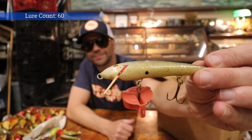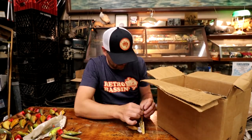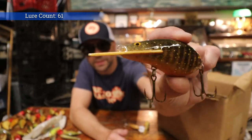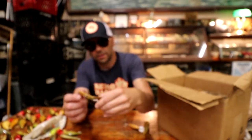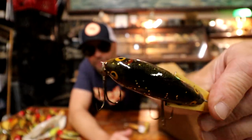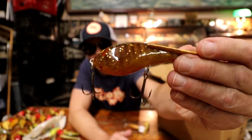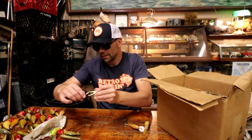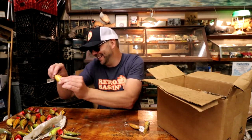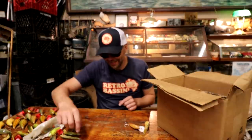Another little minnow bait. That is probably one of the spiciest color patterns I've seen. Look at that. Get a better grip on it. There's the top. The bottom. Oof. I found number 1,000. Whoa. Really? Yeah. An even 1,000. Sweet. That lower cotton actually painted those eyes on there.